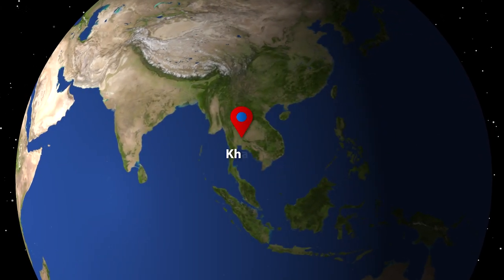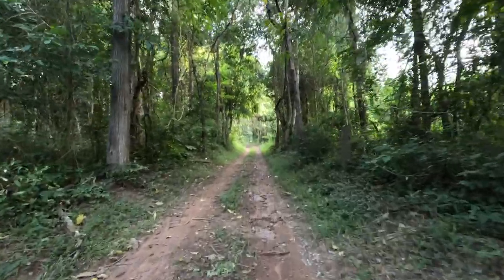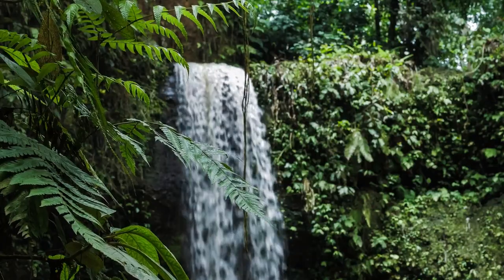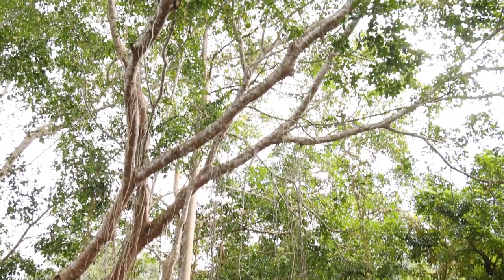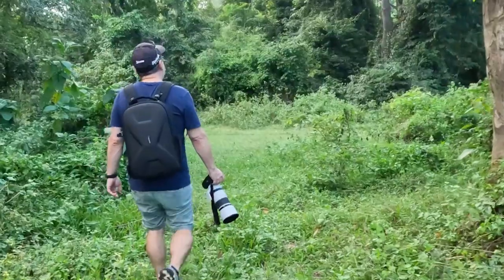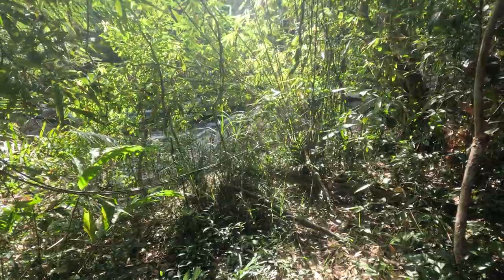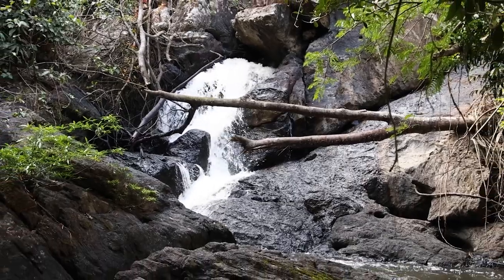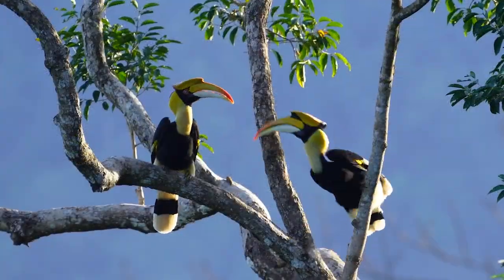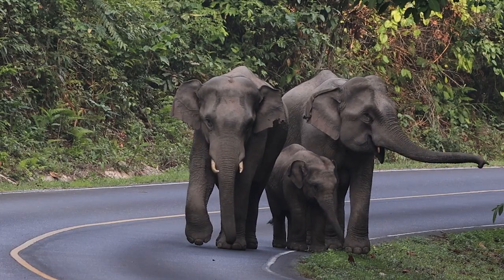Located just about 3 hours north of Thailand's bustling capital city of Bangkok, Khao Yai National Park is a serene escape into the natural world. Despite its proximity to the urban landscape, it stands as a stark contrast with its peaceful and unspoiled environment. As we venture through this remarkable park, we'll discover its varied landscapes, from dense jungles to cascading waterfalls, and encounter some of the unique wildlife that calls this place home. Prepare to be amazed by the beauty and tranquility of Khao Yai, a true gem nestled in the heart of Thailand.